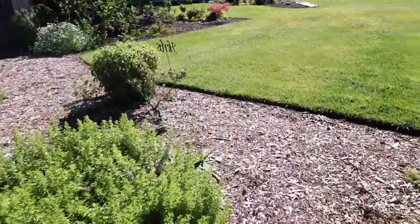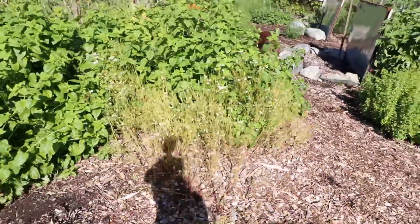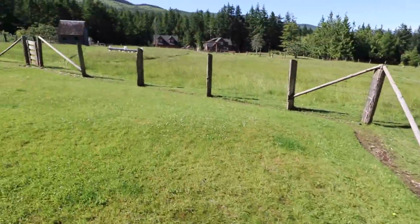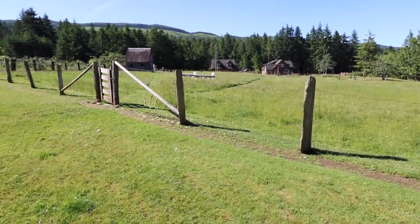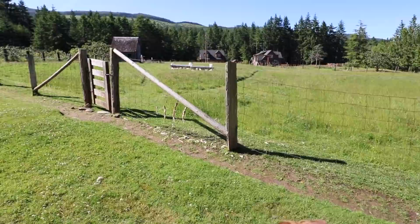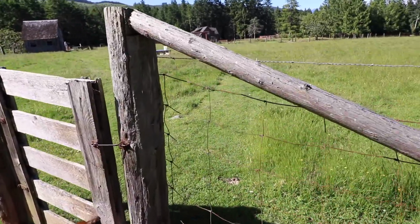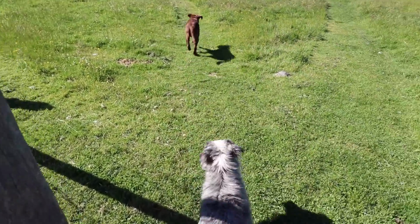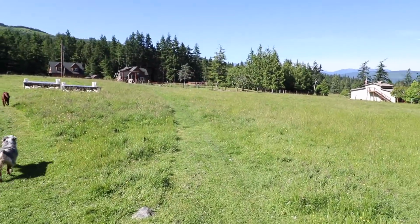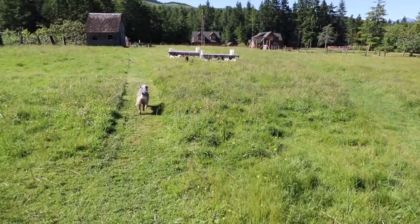Let's see. Carol just harvested all the chamomile. Those plants are on their way out. Probably get a second crop of that in the fall. A lot of that seed left on the flowers that didn't get picked will drop and they will come up. Okay.